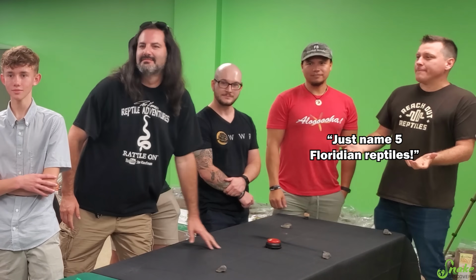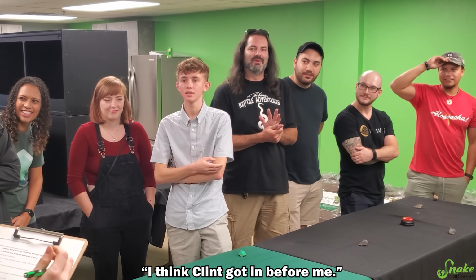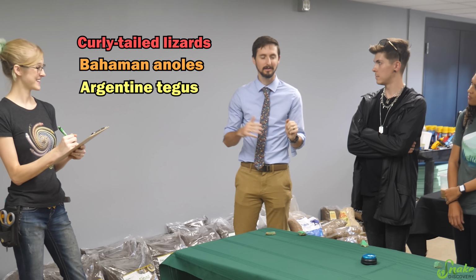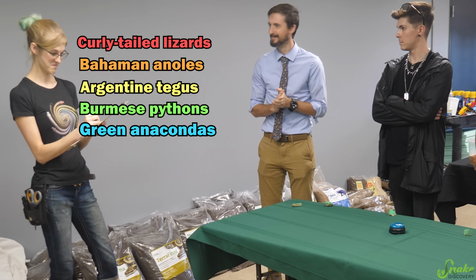Name 5 species of reptiles that are invasive in Florida. Oh my gosh, just name 5 Floridian reptiles. I think Clint got in before me. Curly-tailed lizards, Bahamian anoles, Argentine tegus, Burmese pythons, and probably green anacondas. Yep, that counts. Nice. So green has 3, black has 4.